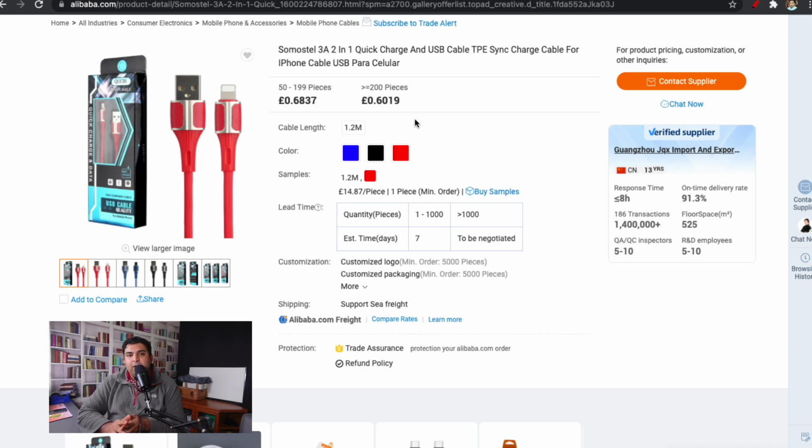Once the product comes to the UK at customs, whoever is dealing with the logistics, for example UPS, they will send you the customs invoice. They will tell you what your customs duty is going to be, you pay that, and then the products get delivered to your house, and then you just list them on Amazon and start selling.